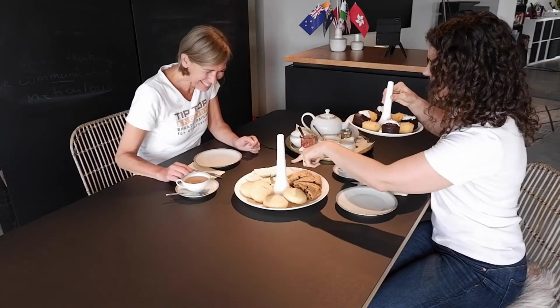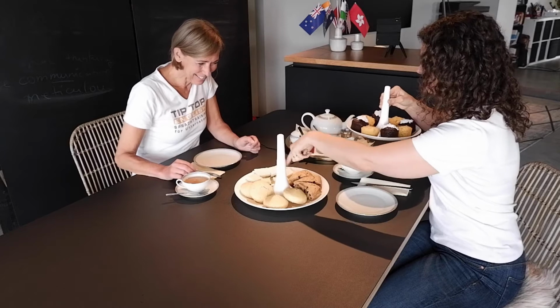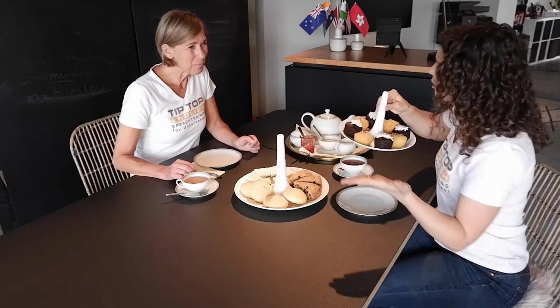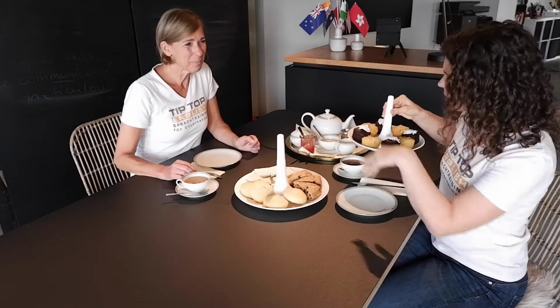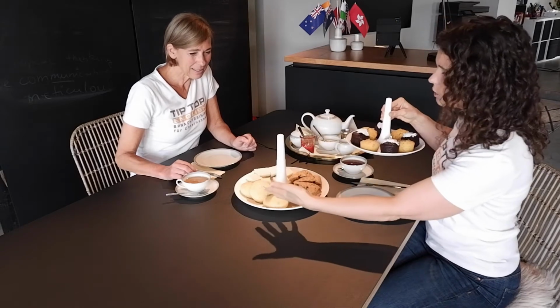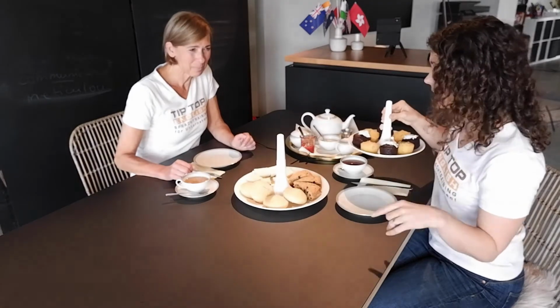So we have here some cucumber sandwiches, which are the classic. In a modern afternoon tea, you might find other sandwiches, but cucumber is the classic Victorian sandwich with the crusts cut off. And we have some scones or scones, how you say it depends on where you come from. Different people in different parts of Britain will say it differently.